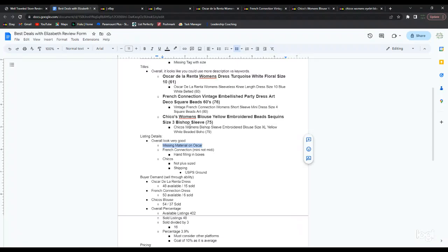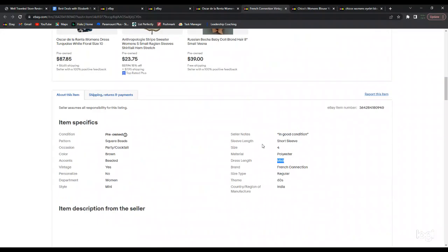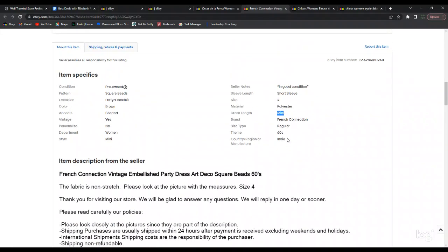And then I noticed there's also some things that you're hand filling in on the descriptions. So one of the things was the square pattern being listed as beads, square beads. That's not going to be an option in pattern. If it doesn't apply, I leave it blank. I would never just fill something in because it's not going to make it any easier for a buyer to come across that. When you search something on eBay as a buyer, it's going to pop up with the parameters that you can pick from.